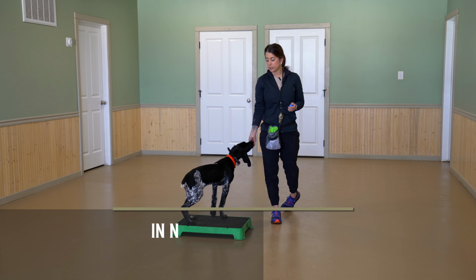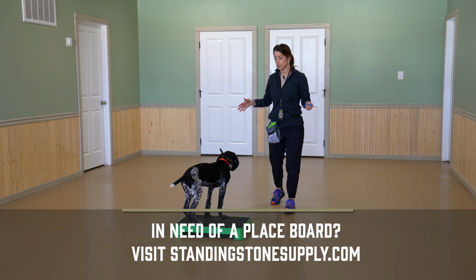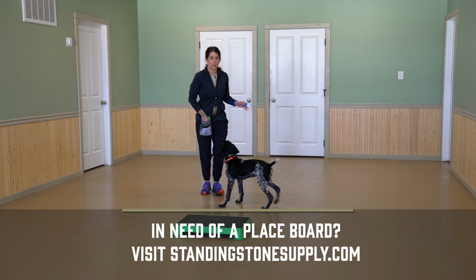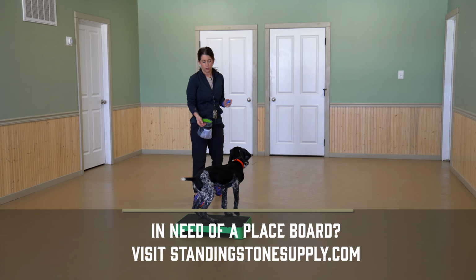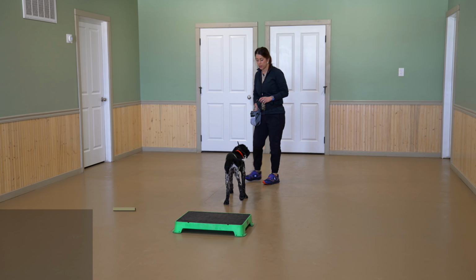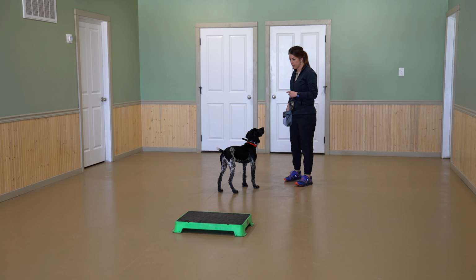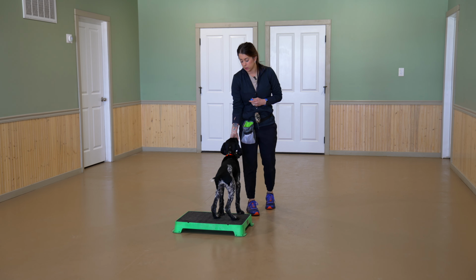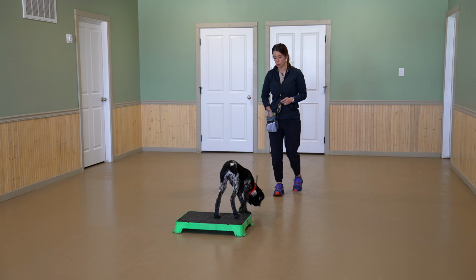I'm using a Cato board today because it's a little bit smaller than the Kuranda dog beds, so he has to be very precise about going to that place, getting all 4 feet on it. Good. So I'm just warming him up, keeping the momentum of the session going, getting him focused on the fact that we are training kennel. Good. As you can see, he's already a little more engaged, a little more focused. He knows what we're working on.